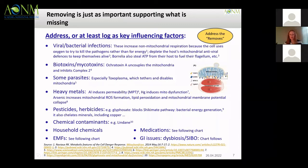Pesticides and herbicides are a huge problem. For example, glyphosate, also called Roundup. This blocks the shikimate pathway in bacteria, which is the way that bacteria produce energy. But of course, we do have bacteria in our microbiome and all over our body. And if their energy production is being blocked, we don't get the substrates that they produce for our cells. Household chemicals, chemical contaminants, all important, and we'll have a couple of charts on EMFs, medications, and GI issues now, so I won't talk about them right here.